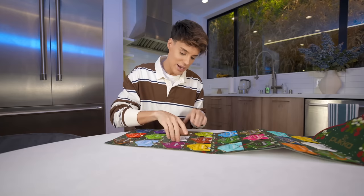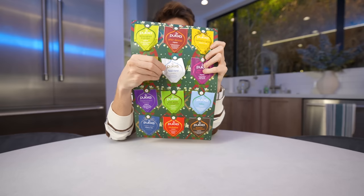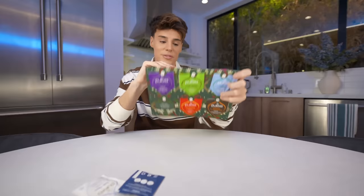I want to try the Feel New. You guys know that I love day number one and day 24. Something exciting about the beginning and the end. So this is day number one. I also want day 24. Even though these are probably not my favorite ones in here, I think they're the most fun ones to try.